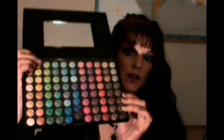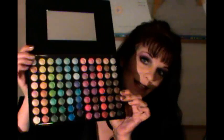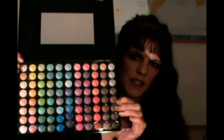While I was there, I also picked up the 88 shimmer palette, because I wanted to have both, and some of the colors are different between them. Just this one's a little bit more shimmery than the other palette, obviously, because it's called the shimmer palette. But yeah, I got this too.